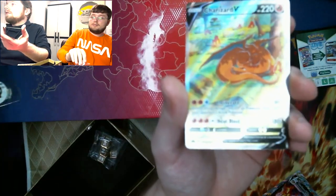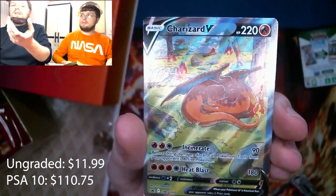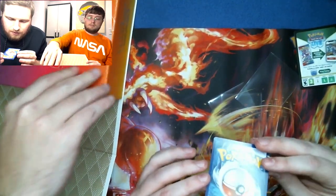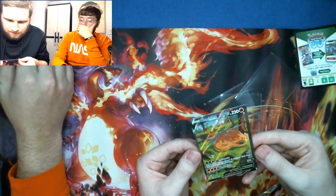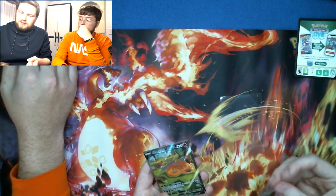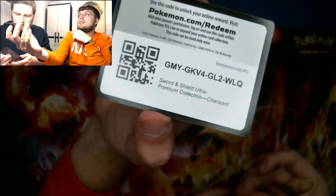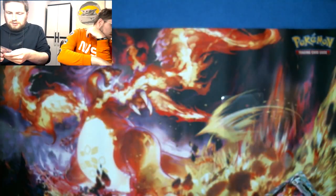So this is a Charizard full art, or alternate art V, which is a very, very nice looking card. That is beautiful. I'm taking a quick look at it. The condition seems pretty good. Seems pretty centered. Maybe a little off. Yeah, it's a little off. So, that's unfortunate. Centering's not the greatest, but it's not the worst. But it's still a phenomenal looking card. Charizard's so cool. Charizard V alternate art. Very, very cool.